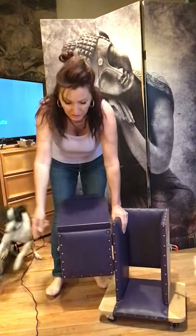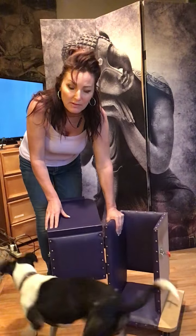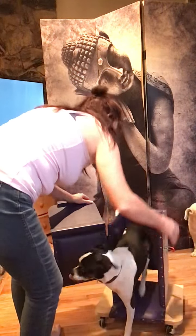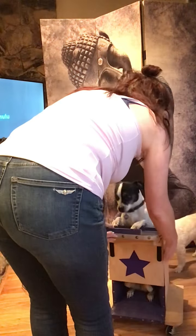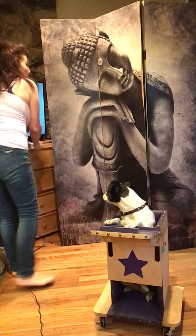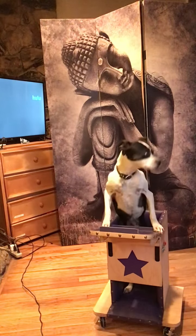Ellie, let's go in your chair. You can see how excited she is about getting fed. So come on, let's go. Sit. Now that she's in the chair, I can go ahead and feed the others, because typically she will eat everyone else's food.